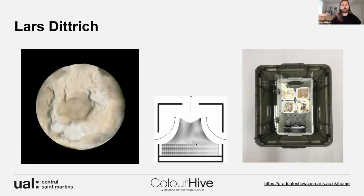So you blow air from two sides and the air enters and leaves the growth enclosure through the top. And the mycelium mimics this vortex that is created, and that's reflected in the picture. And throughout this whole process, I was forced to develop my own tools to shape this material.